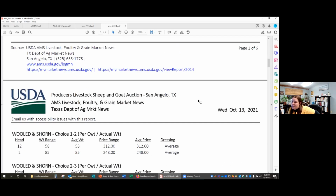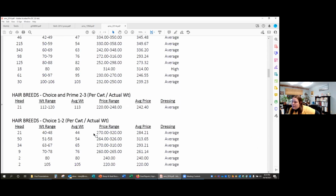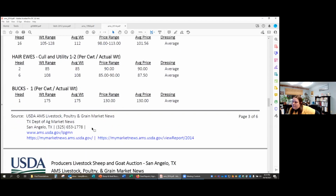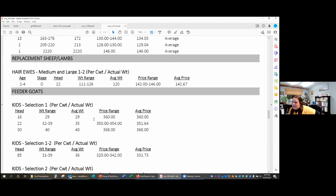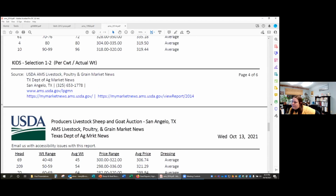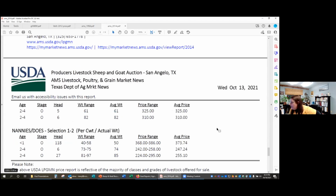Sometimes when they sell replacement animals, they will sell it by the head rather than by the hundredweight. Trying to scroll through here, see if there are any. I see this generally in smaller markets, not necessarily in the large markets, and usually in the replacements or in the families. And I lost my chat boxes, Susan, so I don't know if there's any other questions or not.